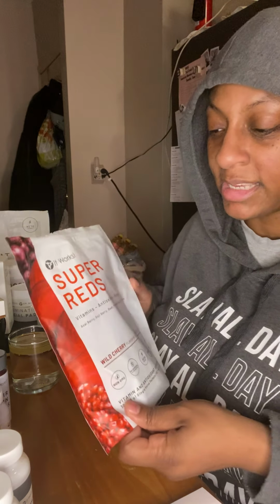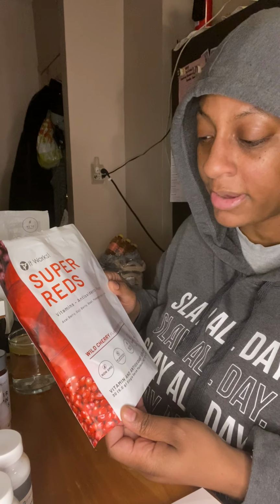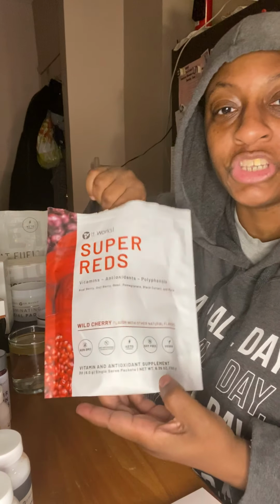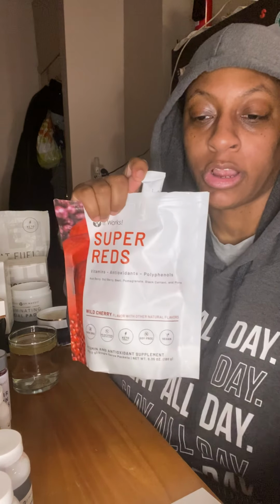Our Super Reds is a vitamin. It has antioxidants, polyphenols in it. It has such superfoods like acai berry, goji berry, beets, pomegranate, blackcurrant, and more. Now, this is a wild cherry flavor, and it comes in single packets as well as in a jar to scoop just like the celery does.